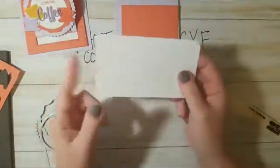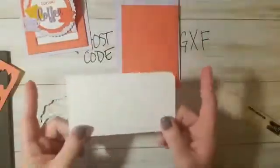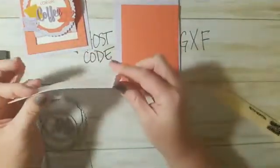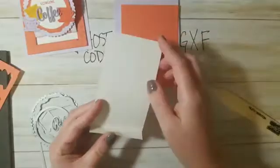I have another piece of white, which I believe is 5 1/2 by 3. Let me double check. 5 1/2 by 3. And then on the long side, I have scored it at 1/2 inch. I'll show you why in just a minute when we get to this step. I've also pre-rounded the top corners. So you have the score line down here at 1/2 inch, and then I've pre-rounded these corners just to give it a cleaner look.